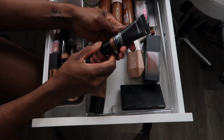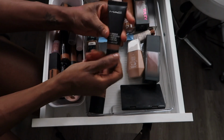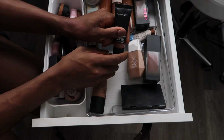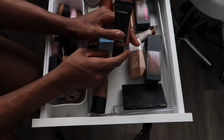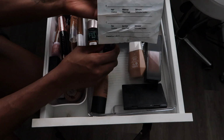This Matte Prolongwear Nourishing Waterproof Foundation, I just don't use it. There's nothing wrong with it. I just don't use it. And the purpose of this is to show you guys that you do not need to be buying a bunch of foundations. Like, if there is a brand new foundation that is out and you just feel you have to buy it, go get yourself a sample, okay?